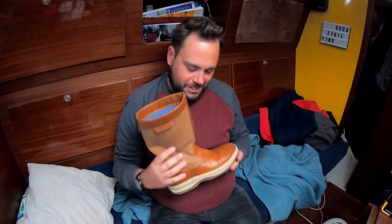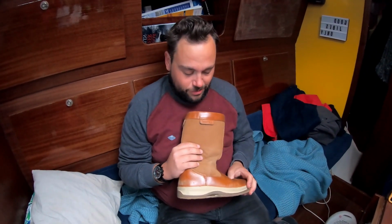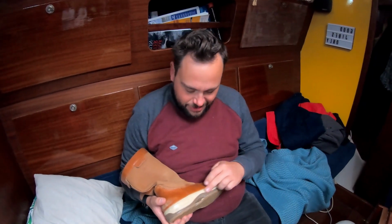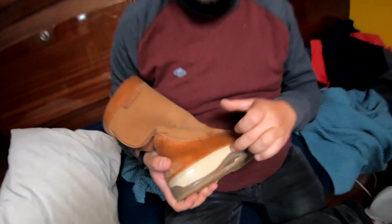So, we have these sailing boots, and they are very nice. They are breathable and very waterproof. But one thing I've noticed with a lot of sailing boots over the years is that the soles are made out of plastic and not rubber. At some point it dries out, and the ones that we have have little pyramids for grip, which works fine with a rubber sole. But with a hard plastic sole and hard little pyramids, it becomes like ice.